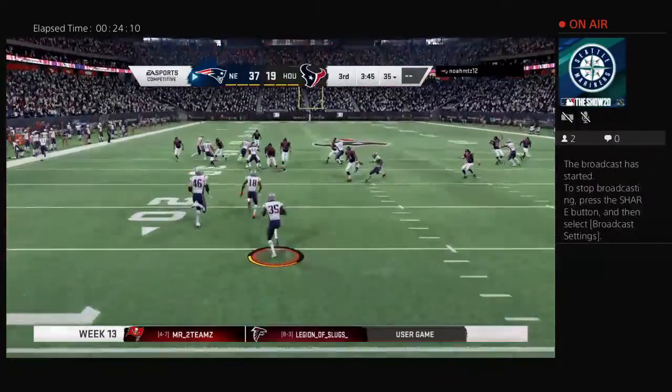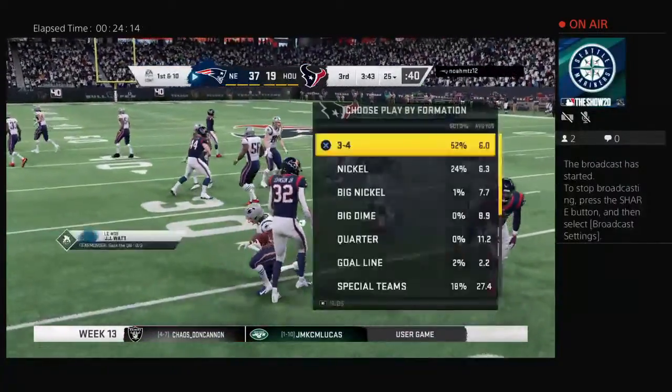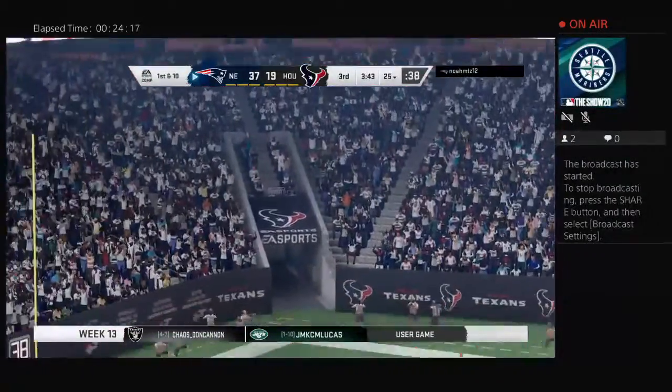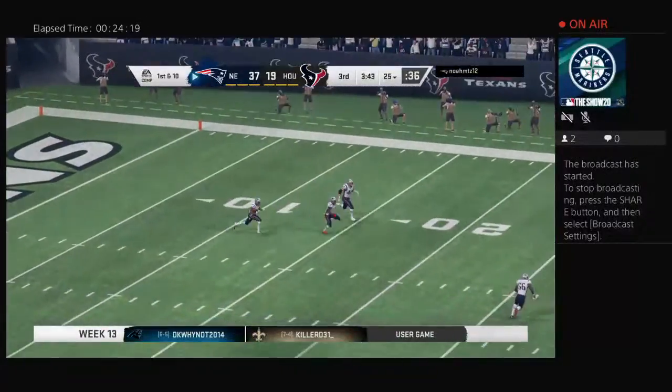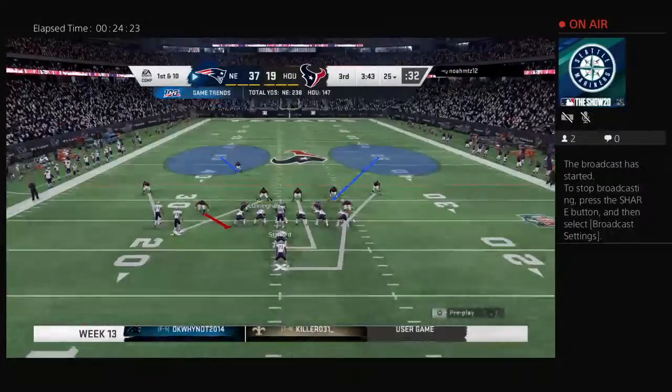This will be taken in at the 1. And not a bad return here. He gets it out to the 25-yard line. The Pats at the line, ready to go.